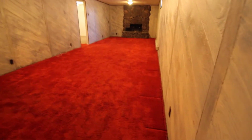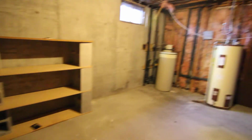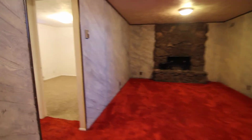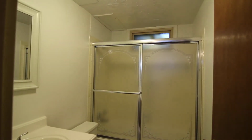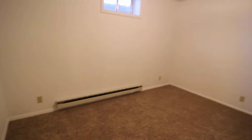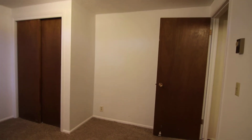The first thing that you'll notice walking down here is it's, again, a really massive living area. It's huge. Got plenty of room in here. This first door to the left is like your storage area. Over here we have our second bathroom. Again, nicely updated, very cute. And last but not least, we have our fourth bedroom. Again, a very spacious room.